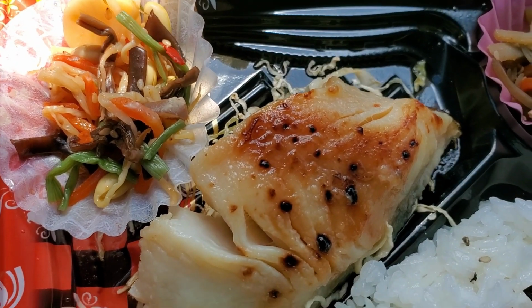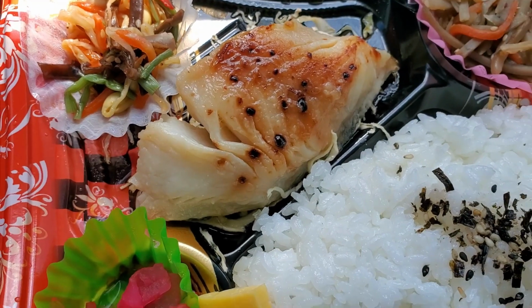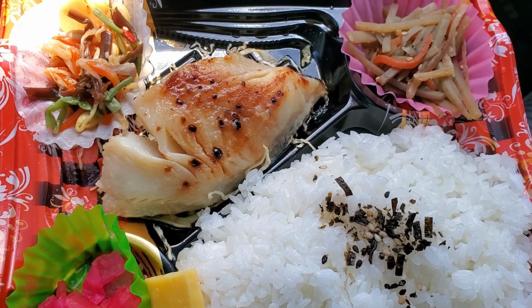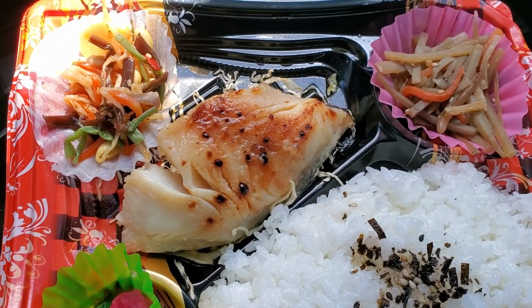Okay, up next is the next bento. It's a Butterfish Misoyaki Bento. Very pretty. I like the colors of even the plate, the plastic plating. It's very pretty, and it's got a nice pattern, and all the side dishes are very pretty as well.